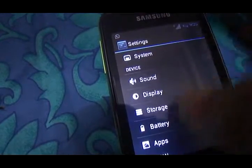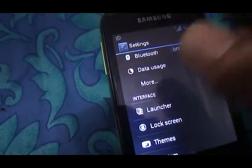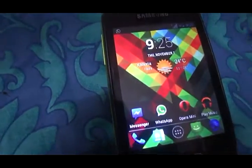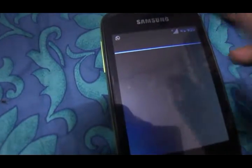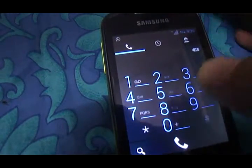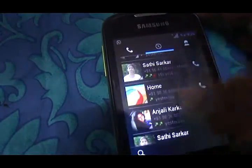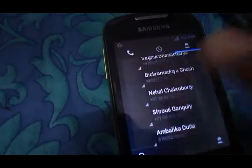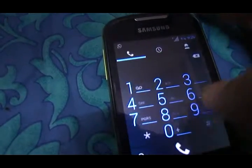So it gives you a lot of customization options, the custom ROMs. It is definitely one step ahead of the stock ROMs and Gingerbread and stuff. You get a beautiful new dialer, as you could see, that's much different from the stock ROMs. Then you get your call history and your favorites. It looks 1,000 times better. Of course, it's a great look.